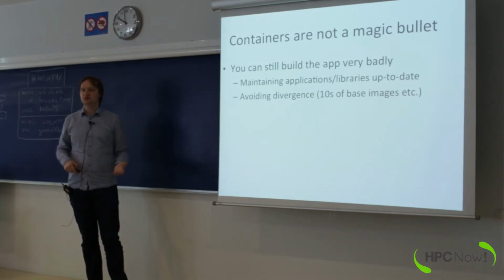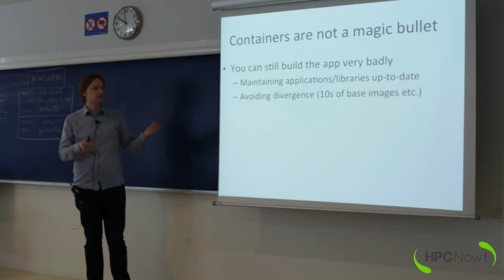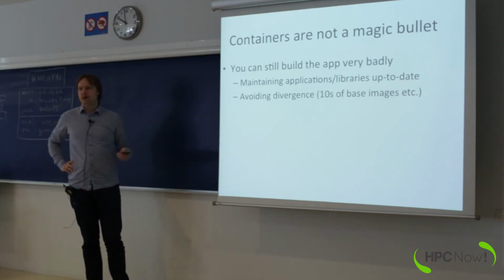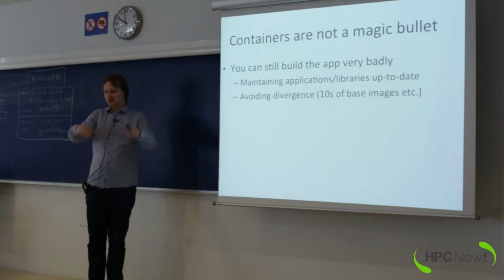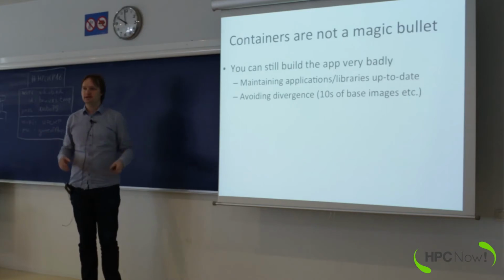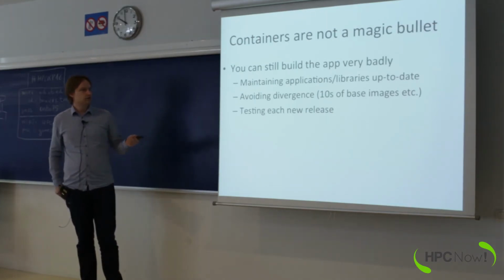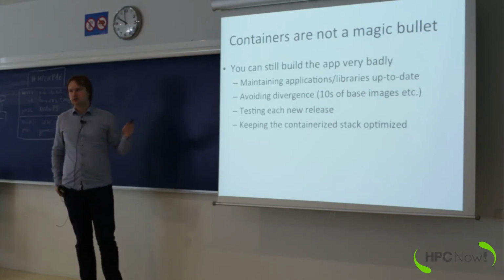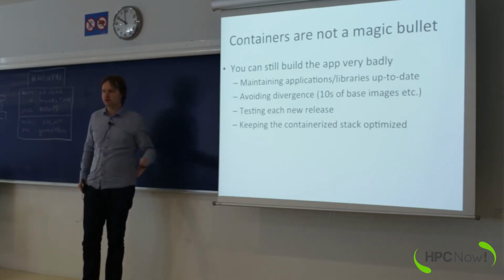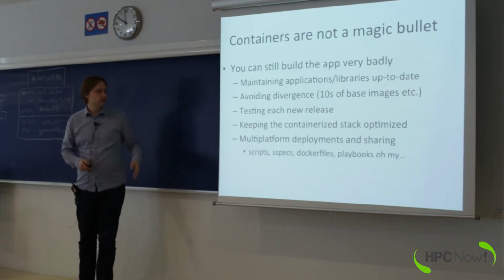You might get divergence, so you might have tens of these base images which can take gigabytes, and debugging this stuff might be a nightmare. If you have users who have containers and they've just put a bunch of stuff in there, and then it breaks, and they're like, can you help me? Going in there might be a bit difficult. Also, if you do some automated builds, you want to test each new release, and you want to keep the containerized stack optimized for the newest vectorizations and everything. So automating a bunch of that stuff would be important.